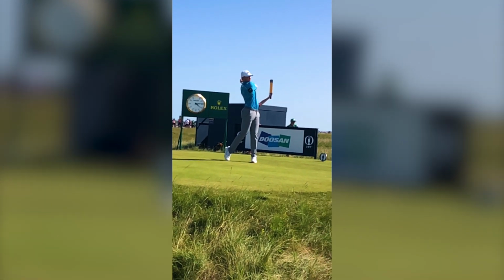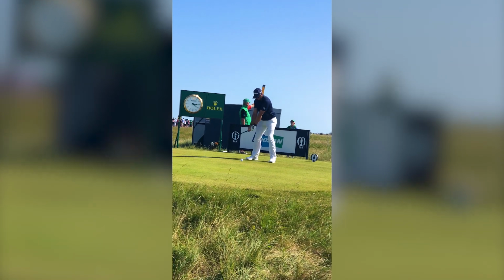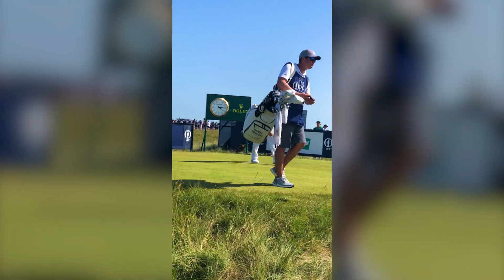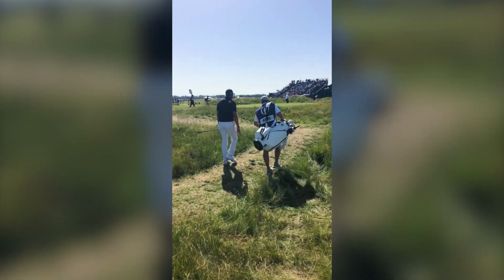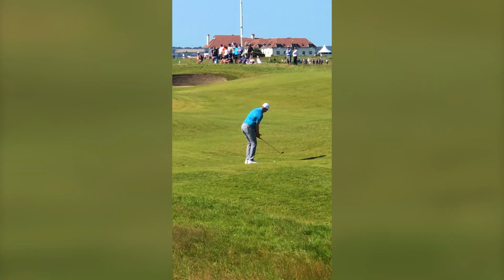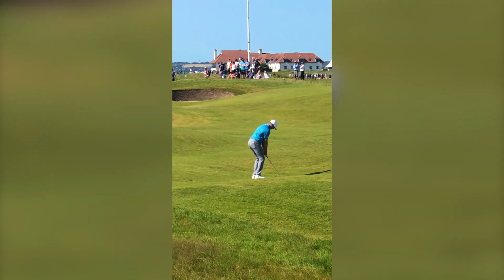Thing that struck me most about Daniel Berger, really good ball striker, but very slow on the greens. Very, very slow. Here's Dean clipping a few away. He was hitting a lot of 2-irons. He was absolutely sending it, just strikes the ball so well. And then strutting after it as we walk along. This is the 12th hole here after they've just hit their tee shots. It was awesome watching Dean play in person this week, following him for a few rounds.